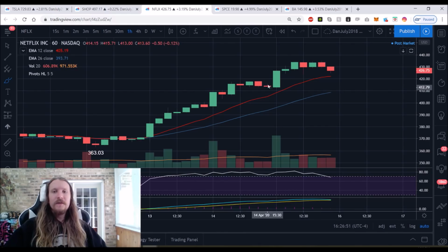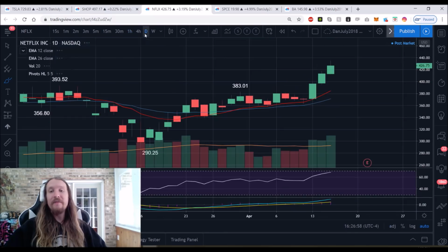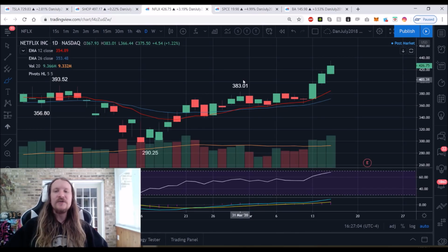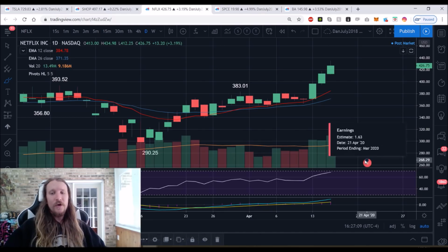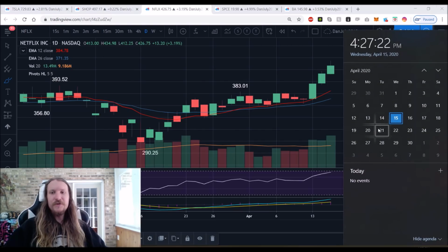Or I can wait for a loss of the hourly uptrend. I could wait for a loss of the higher low everyday pattern. But overall, the bulls still have full control. So we know consolidation on these high flyers is coming sooner rather than later, especially with earnings approaching. And earnings, I believe, are the 21st. I have to double check that date. But that would be next Tuesday, which means 3 more trading days.